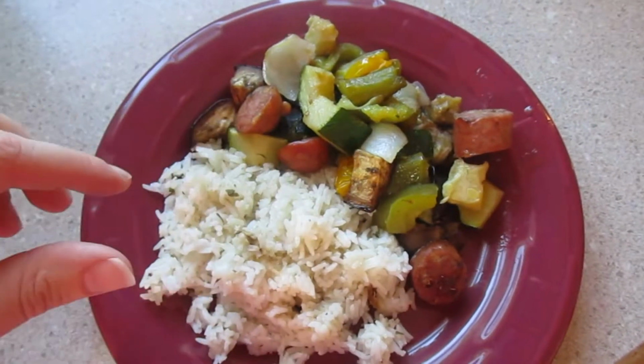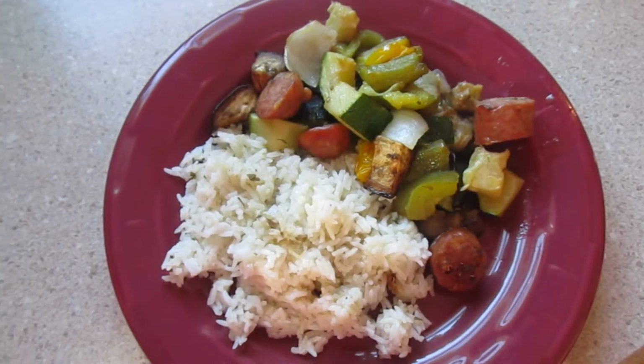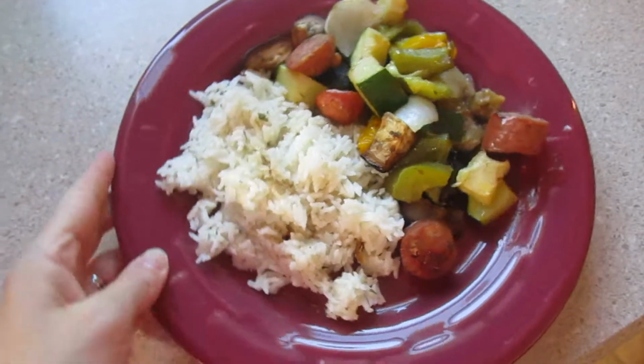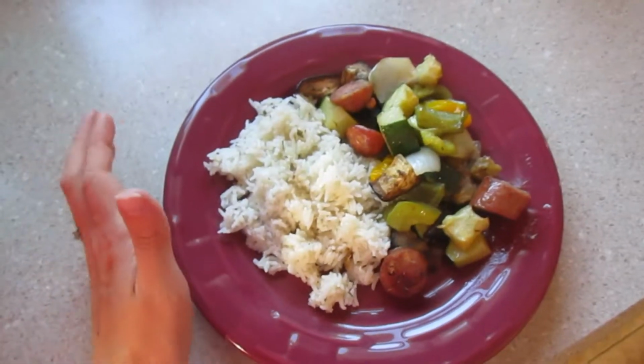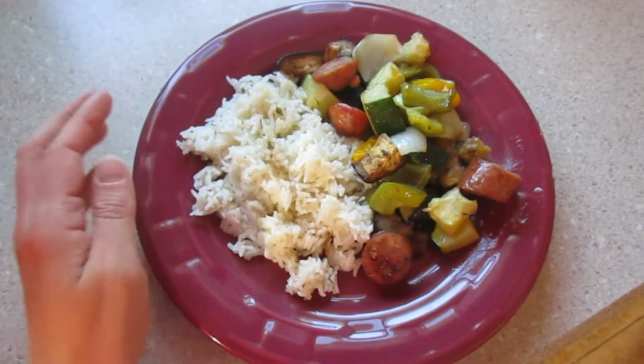I just toss it in olive oil, salt, parsley, a little bit of thyme, and onion powder, and it makes such a good, delicious meal. Very filling, very affordable with the summer veggies. So yeah, it's a family favorite. Give it a try.